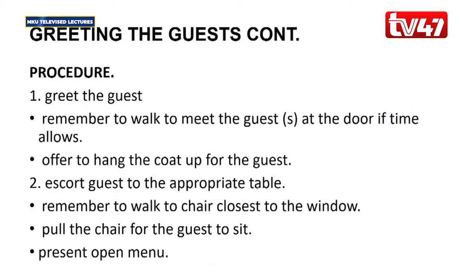Escort the guests in a very appropriate manner to the table. Do not run, walk with the guests. Remember to walk to the chair closest to the window so that you can help the guests to sit. Pull the chair for the guests to sit and present the menu.